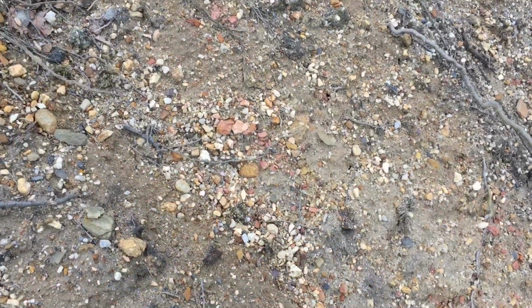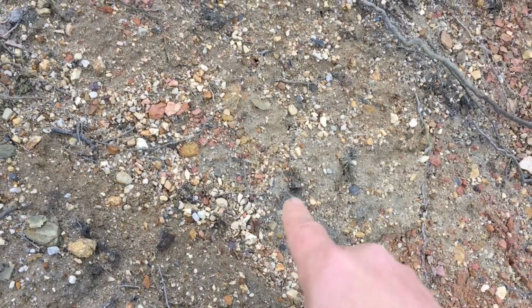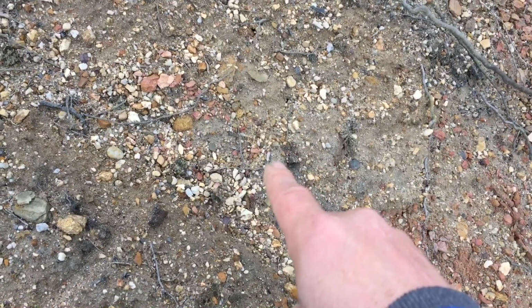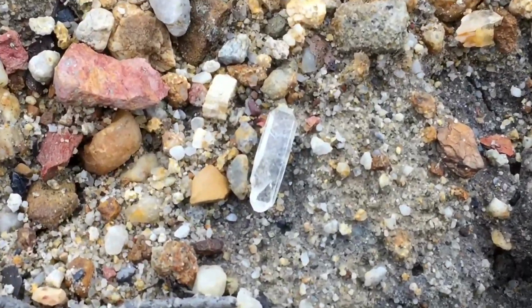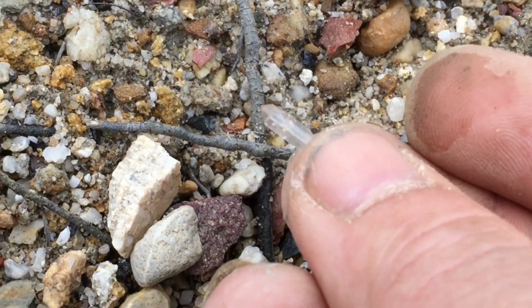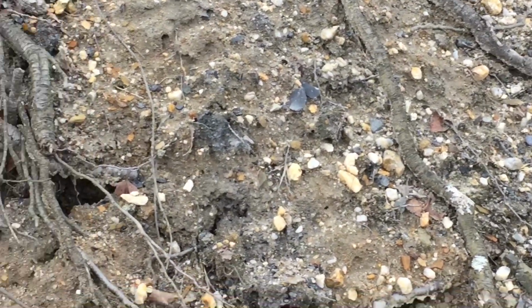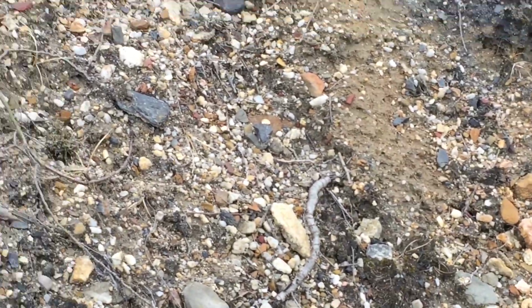I haven't picked this one up, so hopefully it's not glass, but can you see it? I'm trying to focus. Let's see, right above my finger somewhere, right here, maybe. Can you see it? Really thin crystal. I've been finding a decent amount of them on this little slide here. That's where I found the biggest piece, so we're gonna continue going across this. Maybe I won't even dig today.